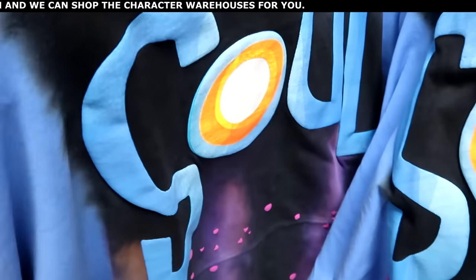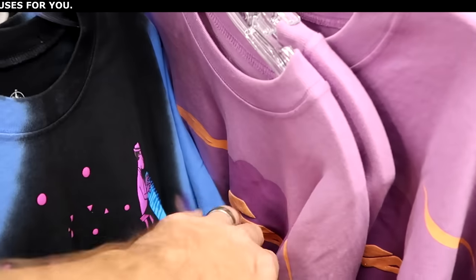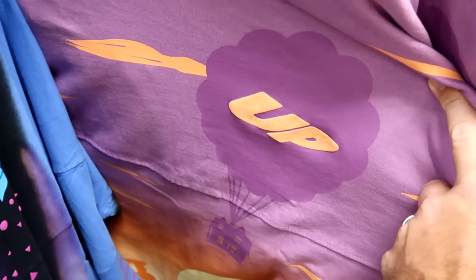Let's see if we can find the clearance price. $24.99 for them. And one other spirit jersey that I do want to show you from Up. This one is really cool, like the house with the balloons. It's sparkly where it says Up.